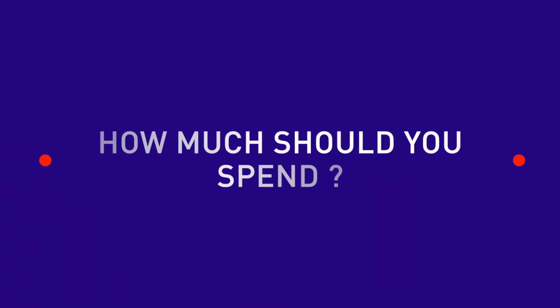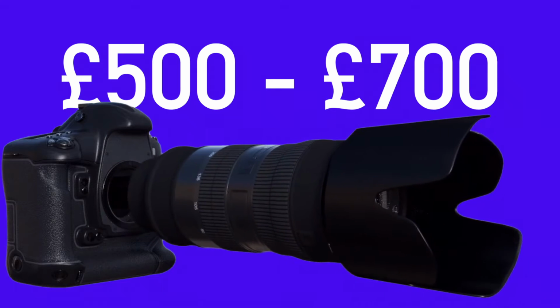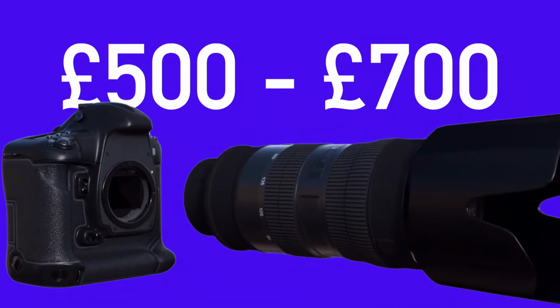How much should you spend? The elephant in the room is that whatever you spend won't be the end of it. There will be upgrades and bits of kit that you'll want to keep adding over time, and you'll only know what they are once you start using it. But for getting started right now with some reliable gear, you're going to need to spend at least £500 to £700. This will get you a good interchangeable lens camera like the Canon 60D, a tripod, a nifty 50 lens, and a Rode Wireless Go mic.